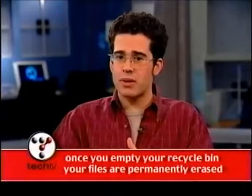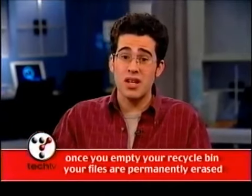That's easy. But please remember, once you empty that recycle bin, your files are permanently erased. So, to restore a file that's sitting in that recycle bin again, highlight its icon, and then click Restore this file in the Windows Common Tasks list. So now you know how to move, copy, and delete files.